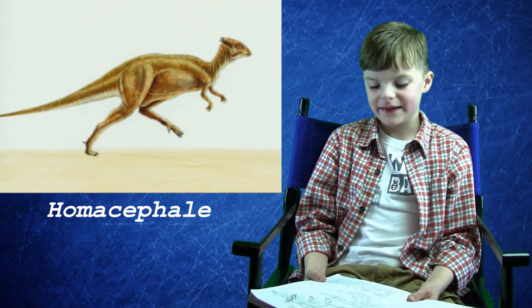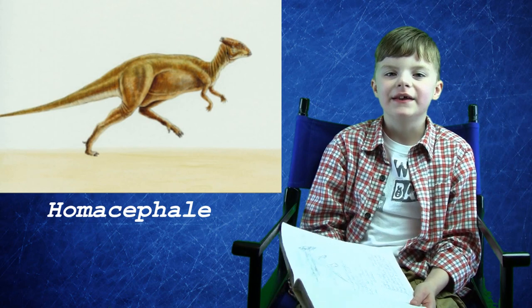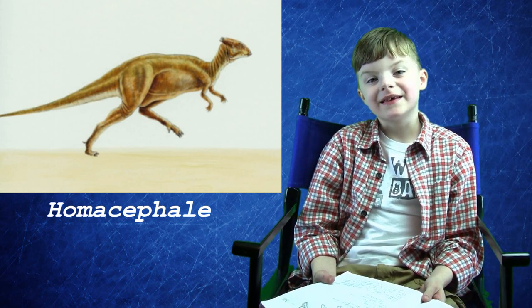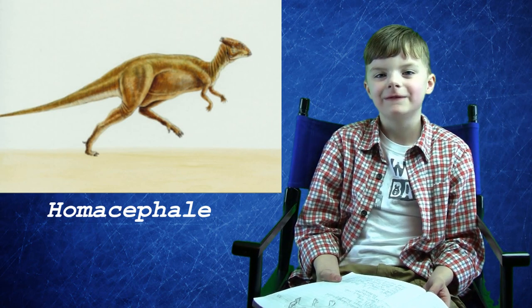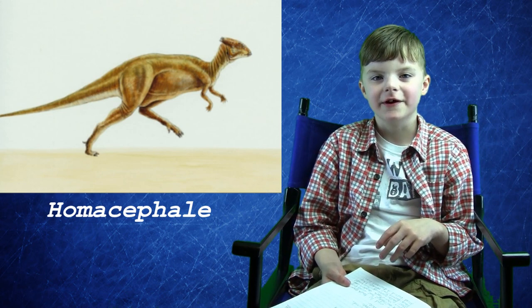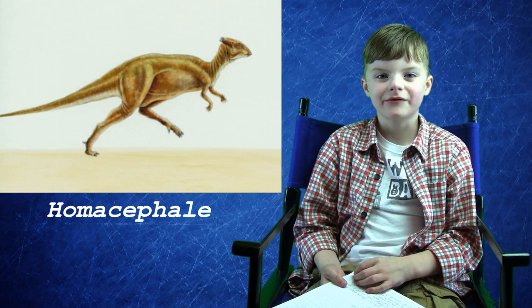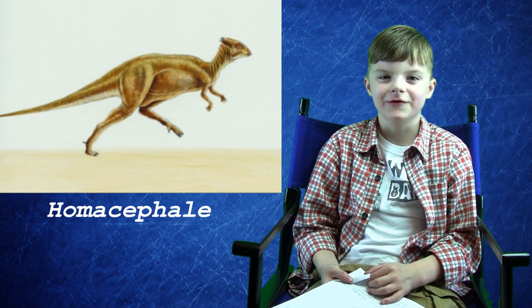Its habitat is Asia. People used to think that boneheads headbutted, but Mark Goodwin said that that would break their skulls. So he said that they may have flank-butted. That means that they headbutted each other's hip area, and that wouldn't hurt as much. That's what he thought about the Homalocephale and the Pachycephalosaurids.